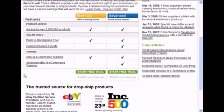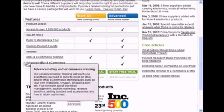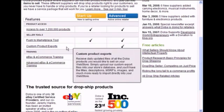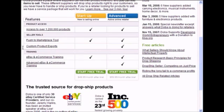I know that when you're starting your inventory for the first time, it's very time consuming getting your products all uplisted onto eBay, and this tool basically automates that process and helps you automatically upload your listings onto eBay. It's a great idea. Okay, then you've got custom product exports here. You've got eBay email notifications. You've got a load of different automated resources at your disposal, which are very useful again.